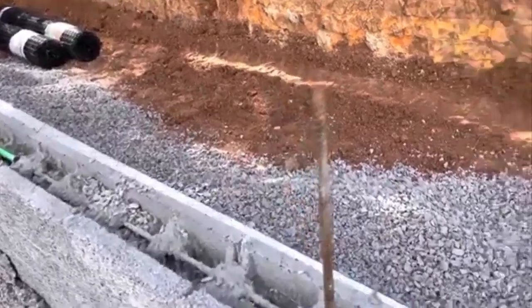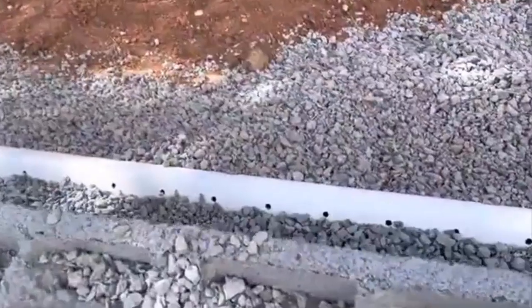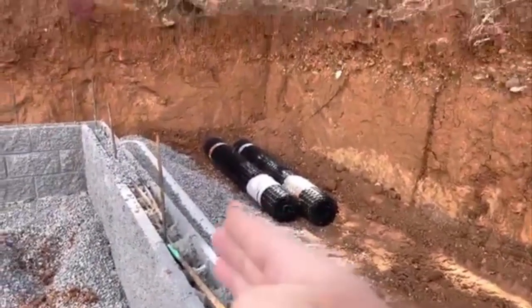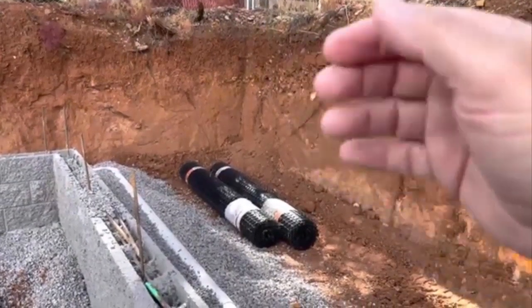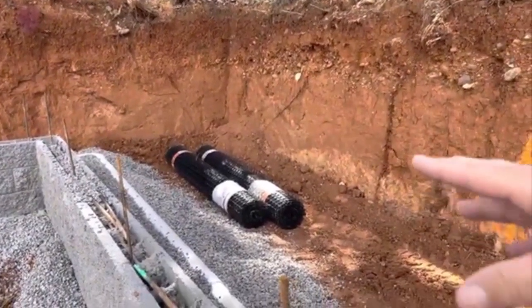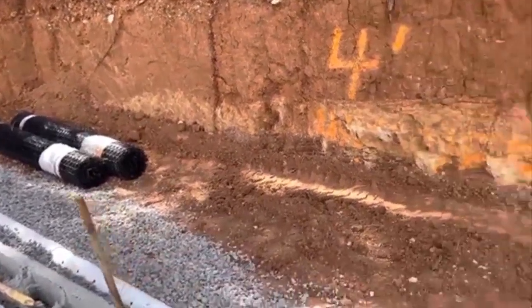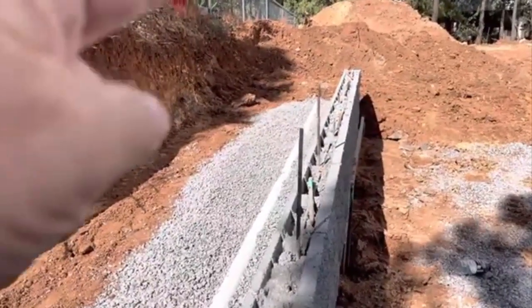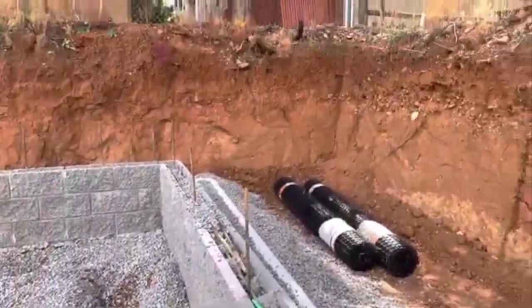The other part of it is that on the inside, we have put what's called a French drain. So you see all the holes in that pipe. When this wall goes up and this all gets backfilled, water that gets in behind this wall is going to filter down, find that pipe, go into those holes, and then it's going to daylight down there at the end, and water will come out of the end of that pipe, removing the water from behind this wall.